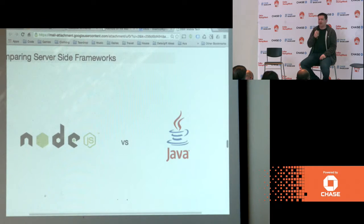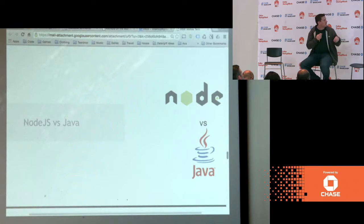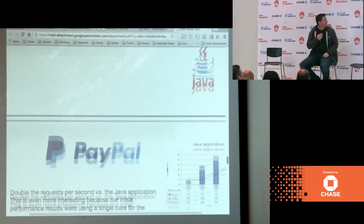So server-side frameworks, I'm going to address these two. I brought in Don. He's got a lot more experience on the Azure Microsoft side. So just covering Java versus Node.js. We're going to go on to the next one. Oh, got a repeat slide there.